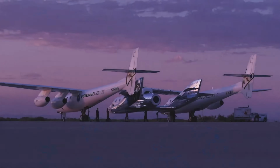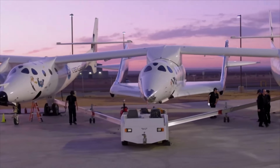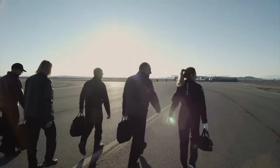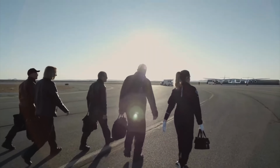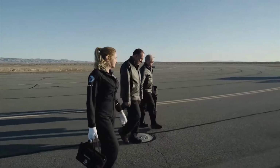My name is Beth Moses, and I'm the Chief Astronaut Instructor and a flown astronaut at Virgin Galactic. I was the first person to fly in the customer cabin of Spaceship Two as an engineer and an instructor testing the cabin. And that flight showed that the cabin was ready for human occupancy.